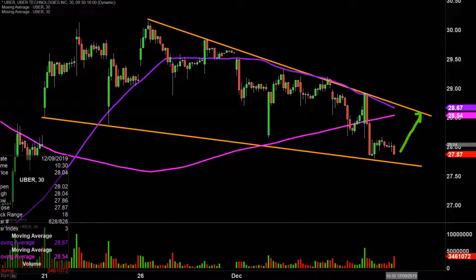But overall, falling wedge pattern, definitely very interesting. I know I'll be keeping an eye on it next week.